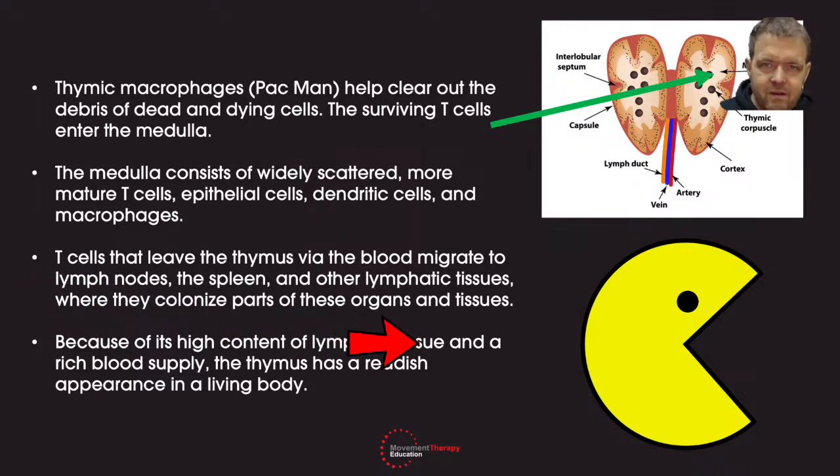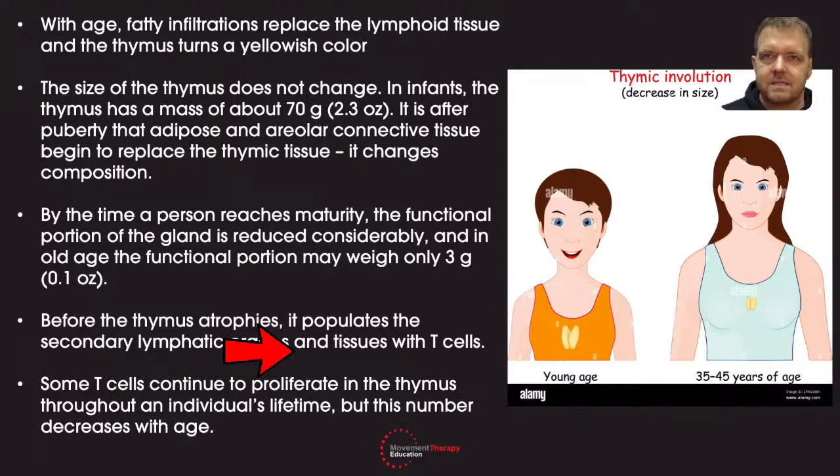Because of its high content of lymphoid tissue and a rich blood supply, the thymus has a reddish appearance in a living body. Okay, so it's highly vascularized, very similar to the spleen. So the spleen is highly vascularized as well. And this is the change in the thymus.